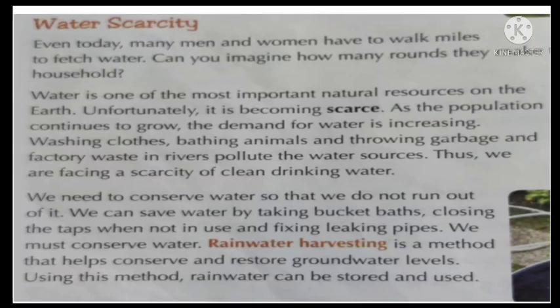Washing clothes, bathing animals, throwing garbage and factory waste in the rivers pollute the water sources. Thus, we are facing a scarcity of clean drinking water. So, it is very important to conserve water. We can save water by taking a bucket bath, closing the tap, and fixing leaking pipes. We must conserve water because it is very important.